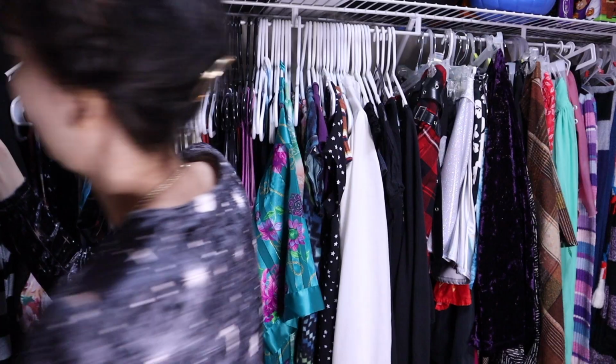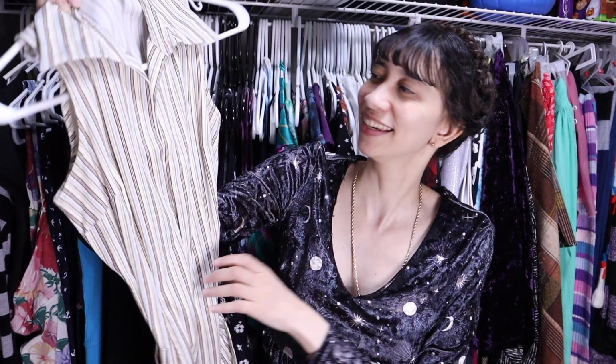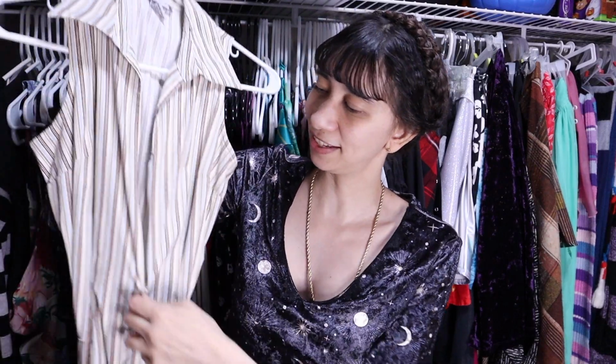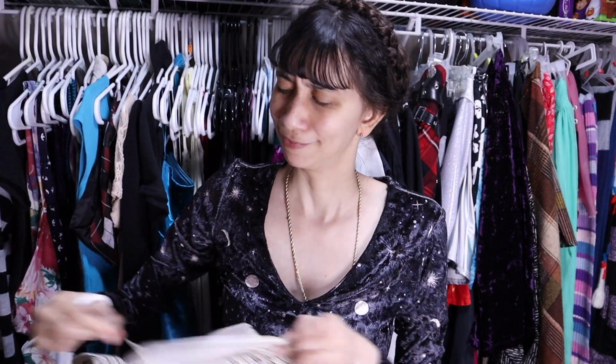Ooh, alright. So first I am going to highlight this, which is a little dress that zips up, and I feel like it's got that dark academia sort of style. So it's definitely a Downtown Girl look. And honestly, I need to wear it again. I think it's pretty cute.